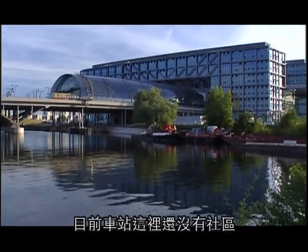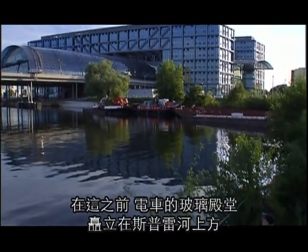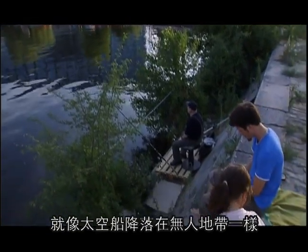So far, the station doesn't yet have a station neighborhood. Until then, the glass palace of the train stands above the River Spree like a spaceship that has landed in some no man's land.